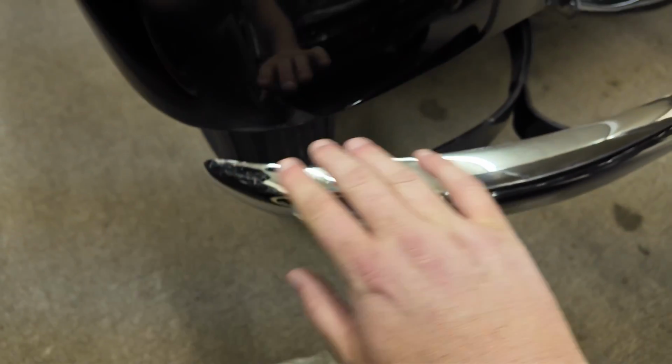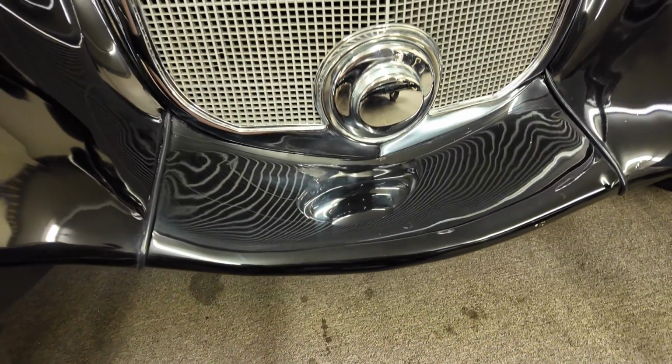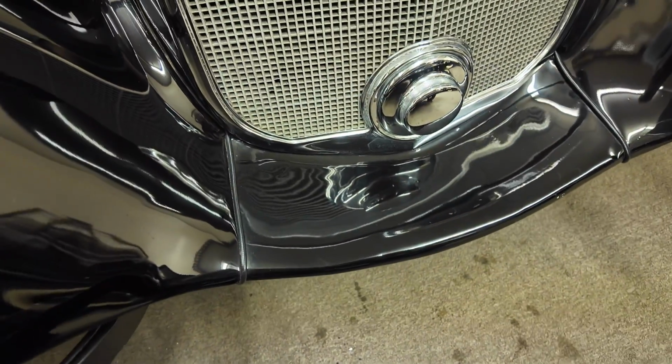I love how these fenders just flow. Has this nice dip down here at the bottom of the grill. I don't know if you could take this off. You'd probably take that off if you wanted to crank it by hand.